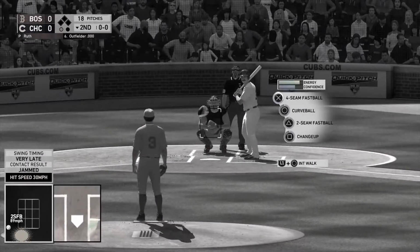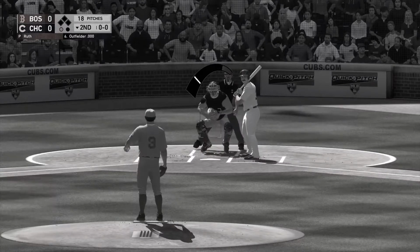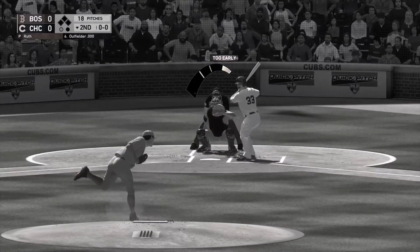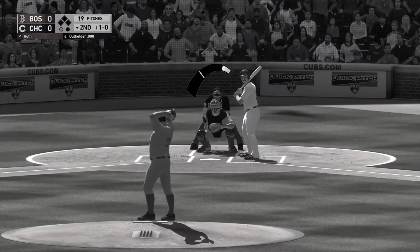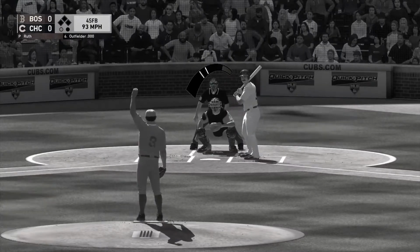Coming to the plate now, number 33. He's ready for his first AB here in this one. First pitch coming. Here it is. And that's high for a ball. 1-0. And he falls behind now. 2-0.